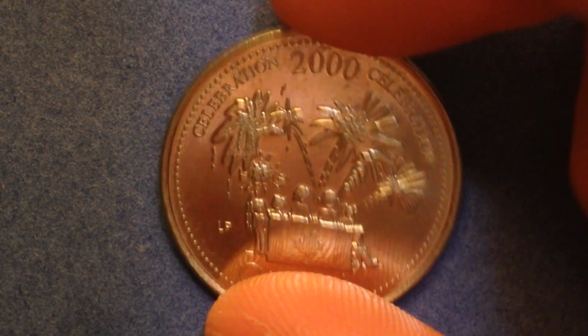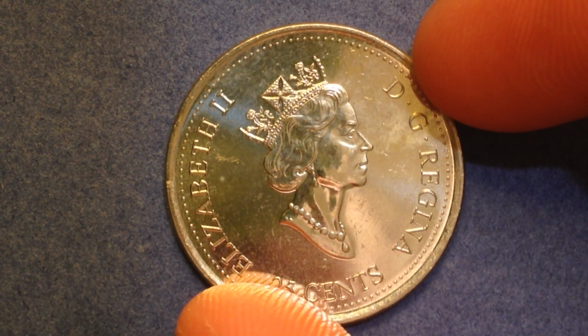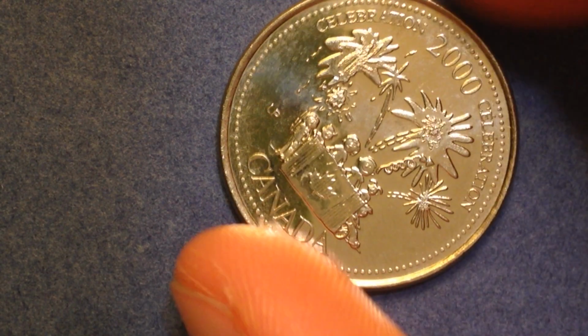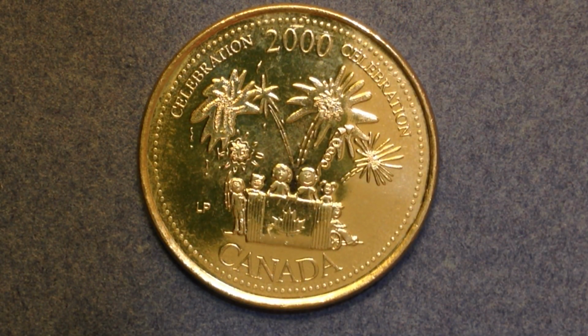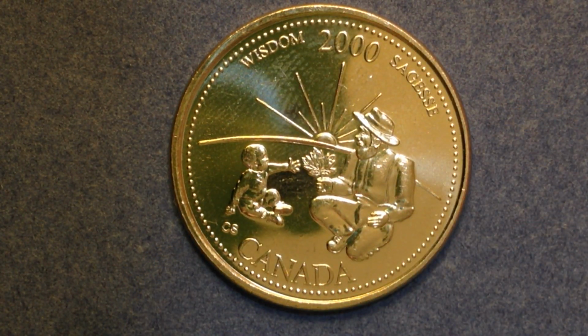The obverse of the coin isn't anything special, so we can take one look at it right here and we won't have to go back too much for this coin. So we've got Queen Elizabeth II on the obverse, and for the entry into the 3rd millennium, Canada produced some very cool circulating coins. They actually produced 12 of these in total, so I'm just breaking it off and sharing with you 3 for this particular video. Now this one right here, we have moved on to the Wisdom coin.